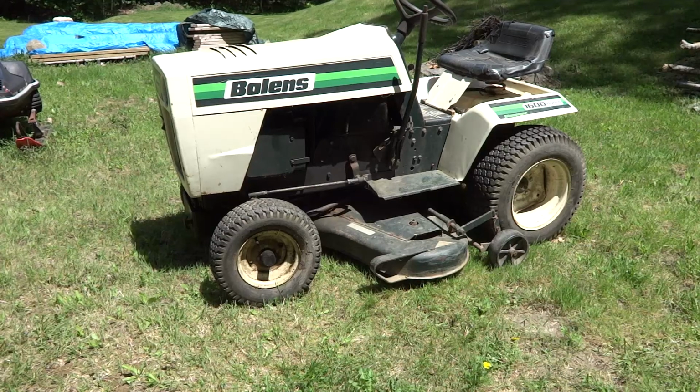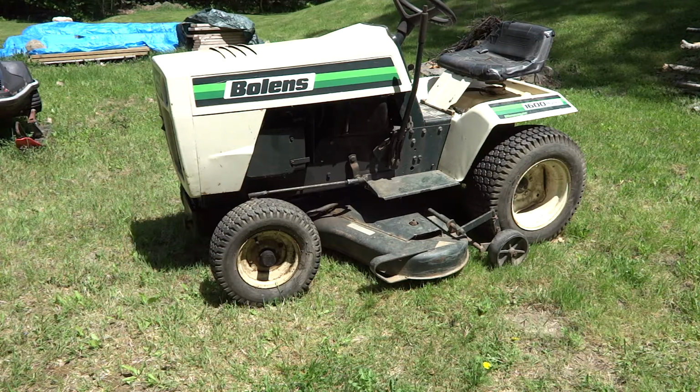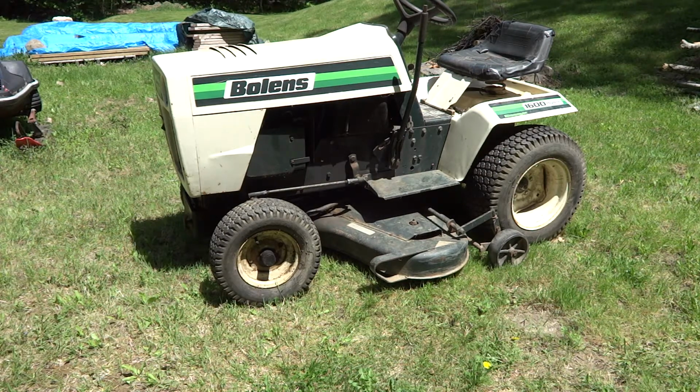Here's my most recent acquisition, an early 80s Bolens 1600 Hydro. Needed a tractor, found this on Craigslist, found a good deal on it. There is a bit of a story to it. It doesn't currently run. It was running. The lady's grandson apparently took it apart and couldn't get it running again.